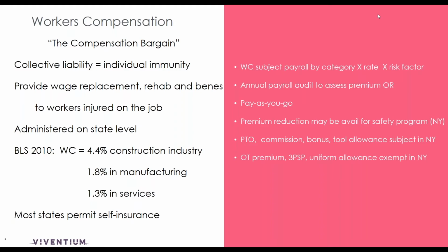The basic way that workers' comp works, of course, is that you take subject payroll, whatever that is, we'll define that in a minute, for each category, whether it's administrative or construction, there are categories for each type of work, times whatever the rate is assigned to that category, and then times a risk factor. Your company may have an individual risk factor that may be different based on past experience. Again, this is information that your workers' comp provider is going to be able to give you.